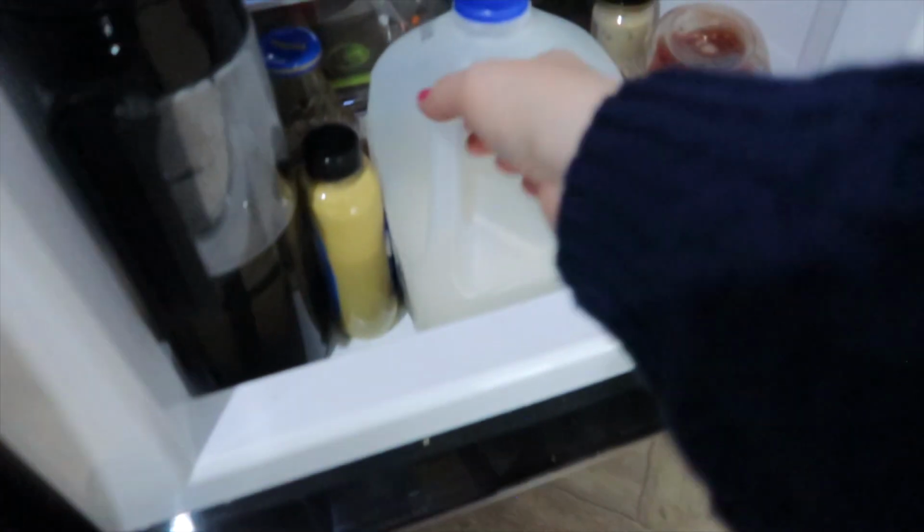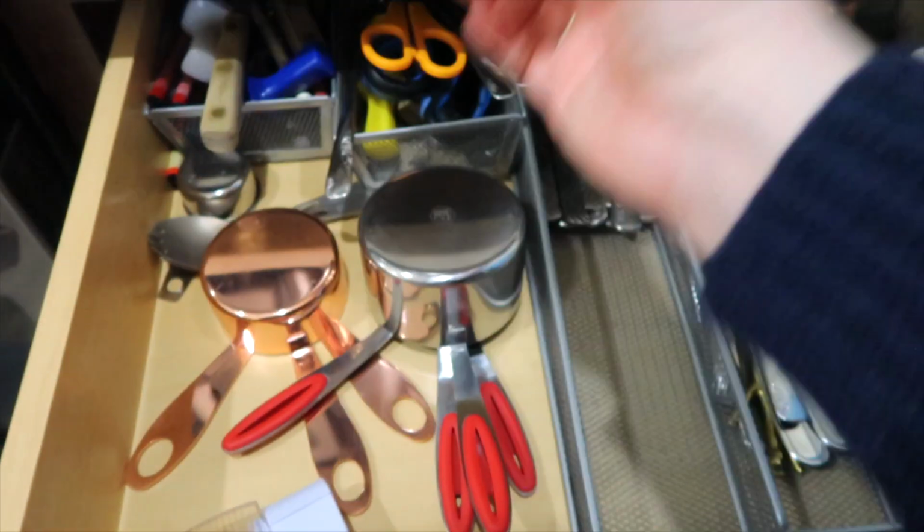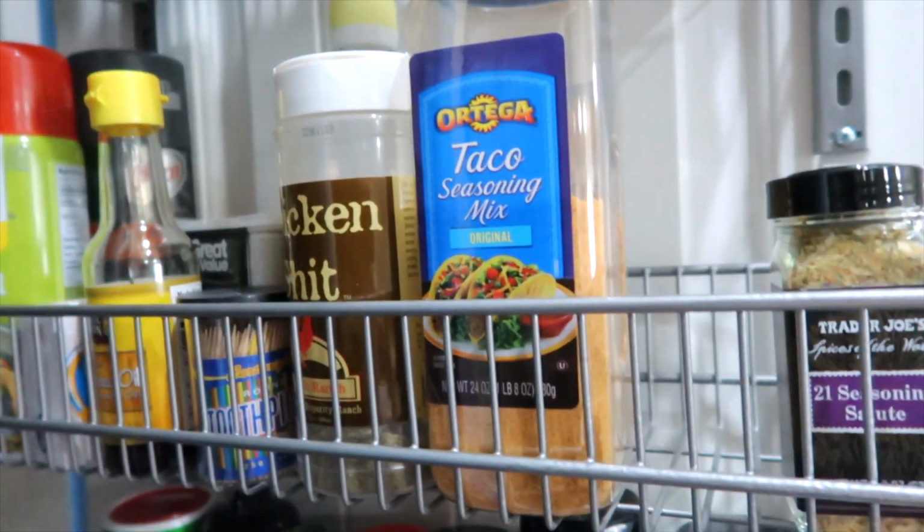The rest of the ingredients for this chicken is some shredded cheese, milk, salt, pepper, everything I have on hand. So that's why I'm crushing up these crackers. Otherwise I'd be in trouble. Need a 1/2 cup of milk. Need some salt and pepper, which is back in here.